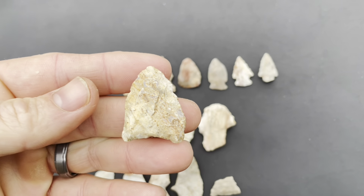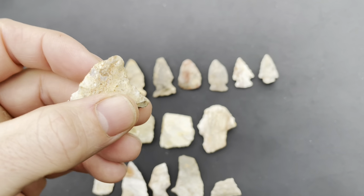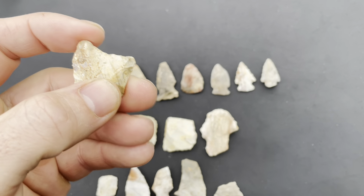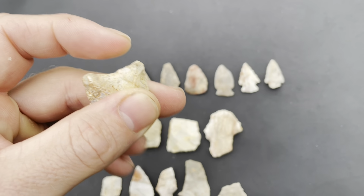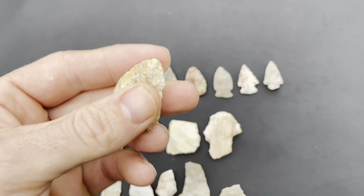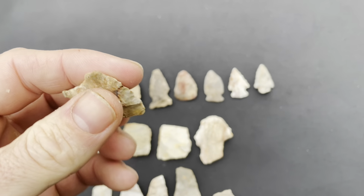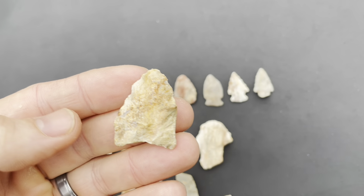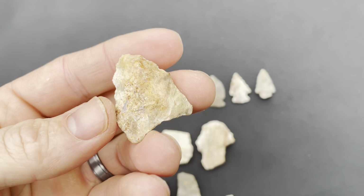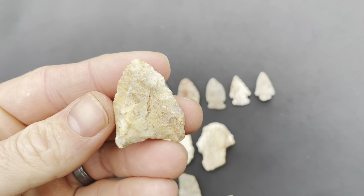And sure enough, when she pulled it out of the ground, no doubt it's another High-Low point. You can see the little shoulder right here. It's heavily ground right there, and it's heavily ground in here, very ground in here. And you can see it's kind of got a longer shoulder here, pretty ground right there too. Which is pretty classic of these High-Lows. They're most of the time very asymmetrical. They're not the nicest looking point, but obviously the history with them is really cool, being transitional Paleo, 10,500 years old.